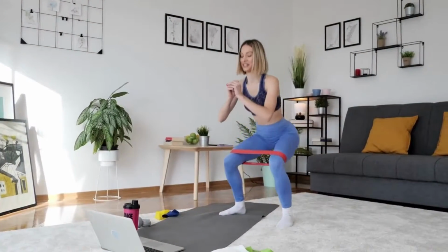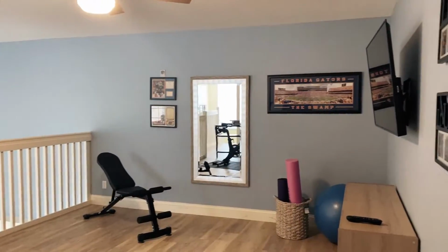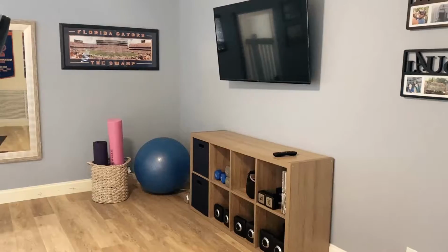Like many of you, I needed to find space where I could work out on a daily basis due to COVID-19. After my gym closed, I realized I needed to have more control over the ability to do what I needed to do to stay healthy and fit. What was I going to do? I had an idea. Let me take an unused space in my home and turn it into something that I can use almost every single day.